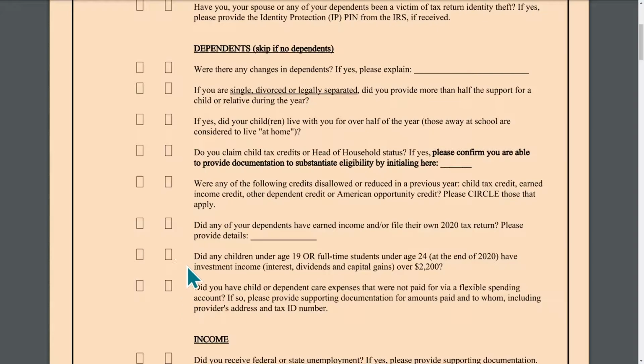And so, moving on to the next ones, these are questions about credits that were disallowed or reduced in the previous year. There are a few listed here: the child tax credit, earned income credit, other dependent credit, or American Opportunity Credit. We ask you to please circle those that apply. Lindsay, do you want to explain what those credits are about? Well, in this section, if you did get a notice from the IRS that disallowed certain credits, we would need to know that for future year returns. If that doesn't apply, then you can just select no.